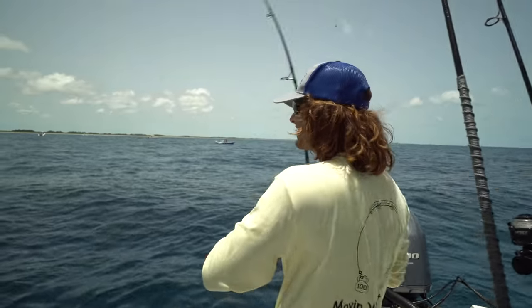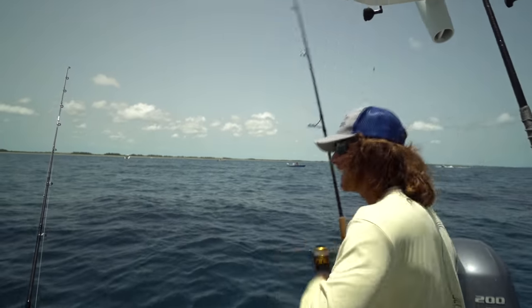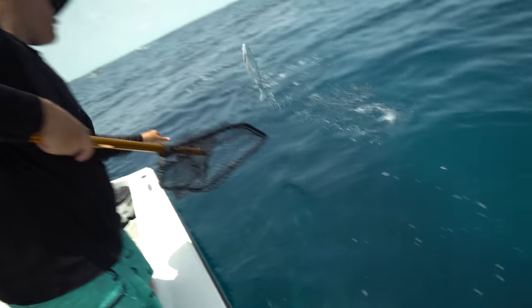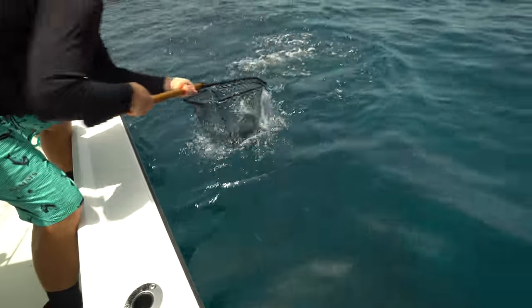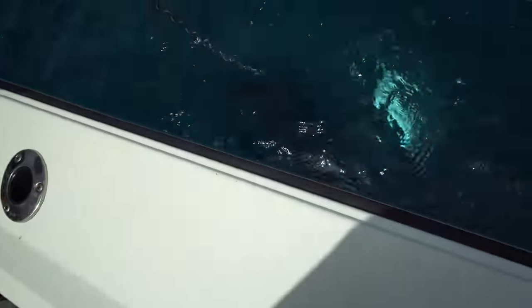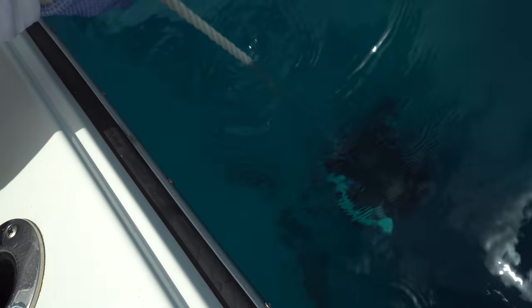Hey, move that way, boy. I'm moving. Get back on the sabiki, baby. Dude, do not flip him. I want to fish a live one. I will kill you. Oh my God. Keep her right there. Drop down a little bit. Did he kill him? He got it. Oh my God.